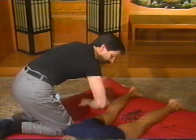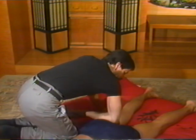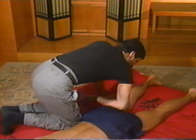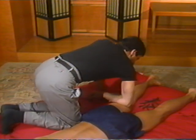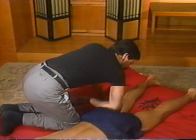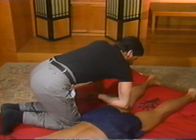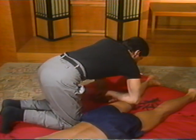So with the elbow to the inside, pressing down on the forearm, we're going to do direct pressure straight down. One, two, three, halfway down, four, and then very, very lightly on the back of the knee, five, just barely touching it. Go back up and press again the second time. One, two, three, four, and lightly is five.